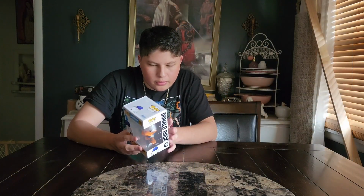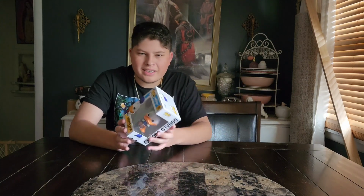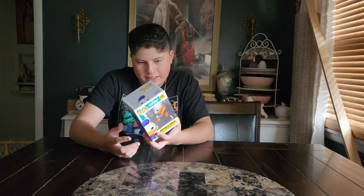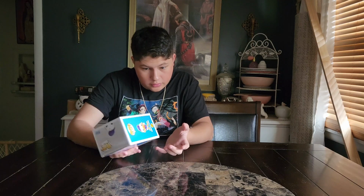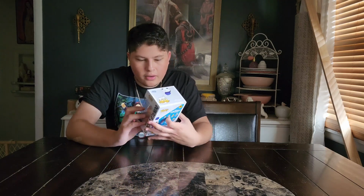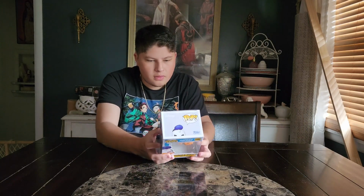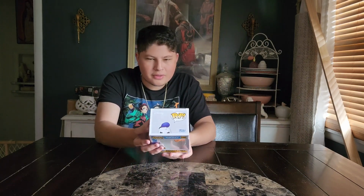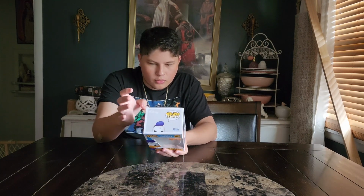No Mickey and no Goofy. But Donald's a cool character. I love Donald. He's such a cool character. And overall, I don't know what set this is. I think it's just Mickey and Friends. And I don't know if there's exclusives. I assume there's exclusives. But yeah, overall, getting Donald is a great figure. Because, you know, who doesn't like Mickey Mouse and all their clubhouse friends? And if I can get the rest, I'd love to complete the whole set.